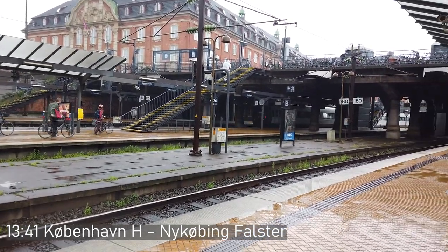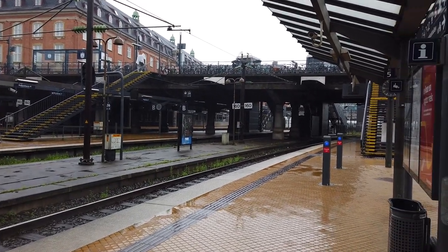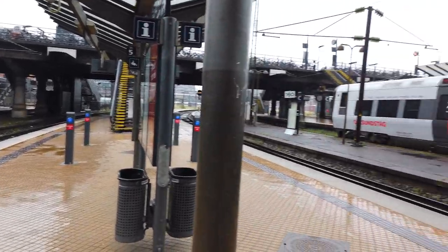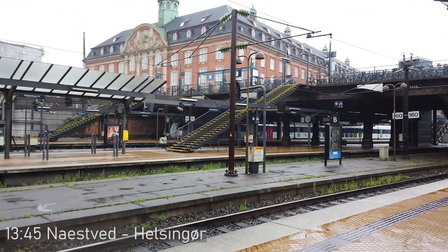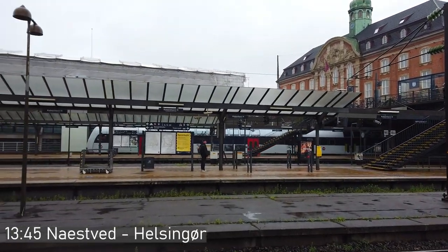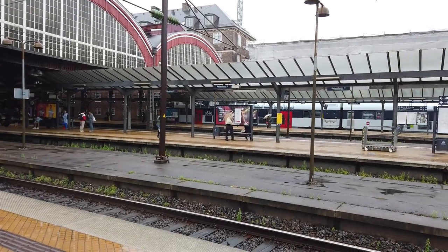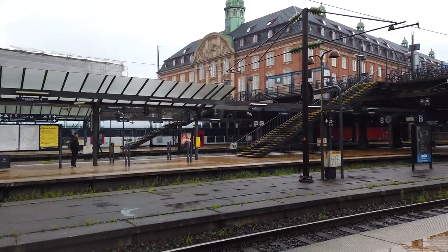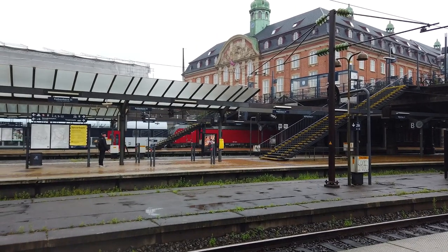There's also another service spotting behind it as well. We've got another double deck train arriving now. It's got the destinations on the side, which is quite convenient because it allows us to see where this is going. This one is bound for Helsingør as well. Don't know why I said it like that, sounded a bit Welsh there. With, of course, another Siemens Vectron locomotive at the rear, the staple of locomotive push-pull operation in Europe.